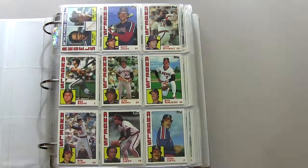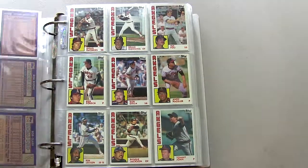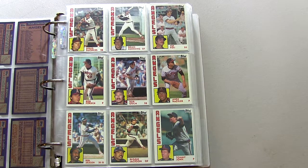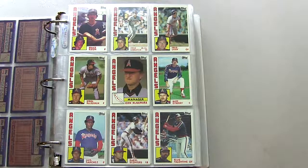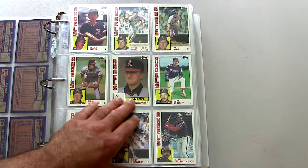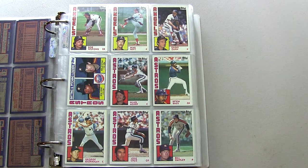Going to start off with the California Angels. You can see Rod Carew at the bottom, Tommy John, Tim Foley, Bobby Grich, Brian Downing, Fred Lynn, Ellis Valentine. Always liked the design of this set. Not one of my favorites of the 80s. Very simplistic, but still a clean design.